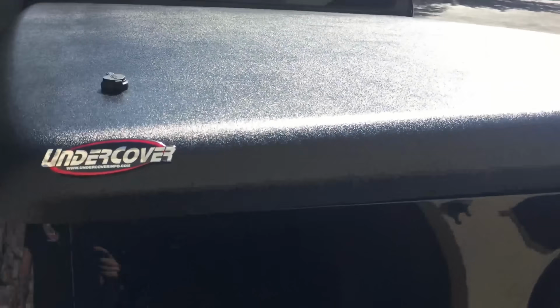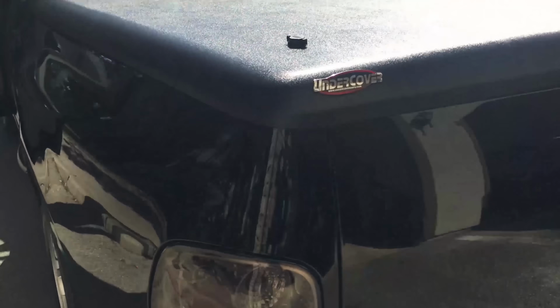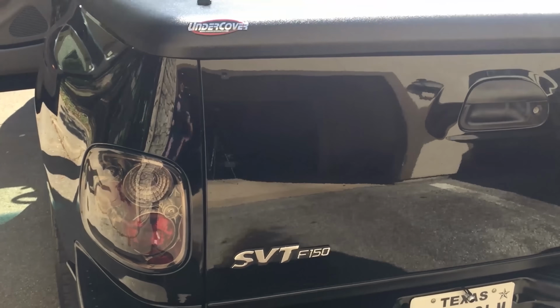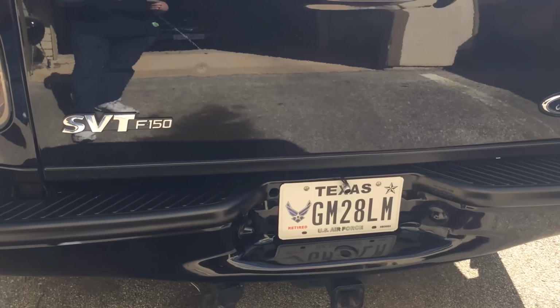I do recommend this undercover system I put on here. They're very lightweight, they're very tough, and like any pickup truck, you want to have a way to put your stuff in the back and not have it get stolen, so you can lock this. And I have a reverse camera for safety. It helps bring the insurance down too.